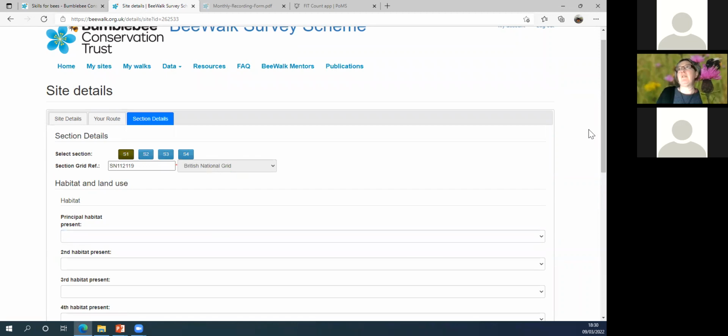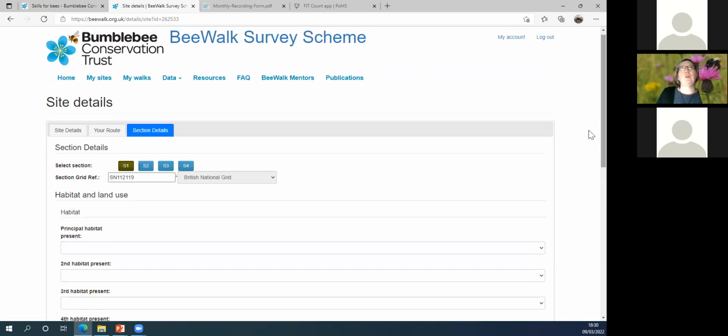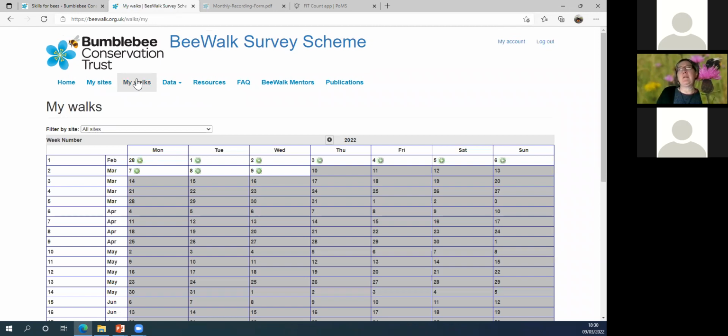So that's a very, very quick intro. But what I do want to draw your attention to, there's entering your data, you use the calendar here, and when you've done a walk, you click on the green circle, and that's how you enter your counts, your bumblebees and your counts.